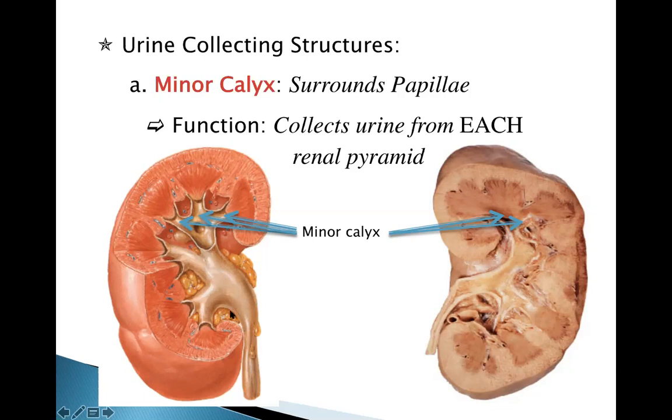So this is the pelvis, and then the pelvis is going to expand outward toward the individual pyramids. Now these pyramids are arranged three-dimensionally. So take your hands, put your palms together and interlace your fingers so that your fingers are still straight, but they are moving between each other. That's kind of like the orientation of these pyramids. So they kind of sit juxtaposed to each other. So each of these pyramids has to have a collecting structure associated with its papillae. And so that's what we see here.